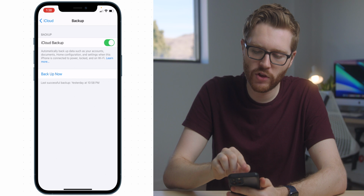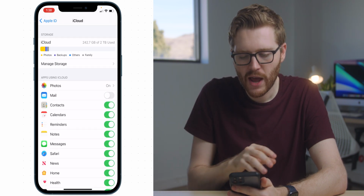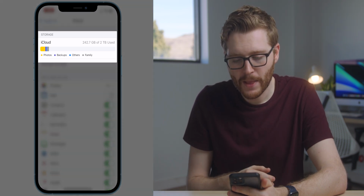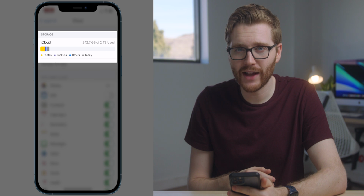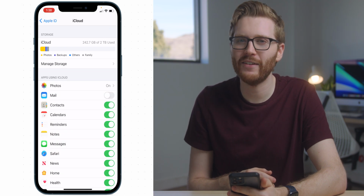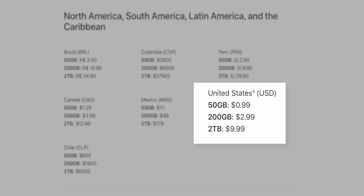And we can see how much we've used by going back here and scrolling to the top here, and we can see under storage, that's how much iCloud storage we've used and how much is available. And as we can see here, I've used 242 gigs of iCloud storage, which means I really quickly burned through that 5 gigabyte limit a long time ago. Now, Apple does have a lot of different options you can choose from. Probably for most people, this 50 gigabyte option for 99 cents a month is really the way to go.